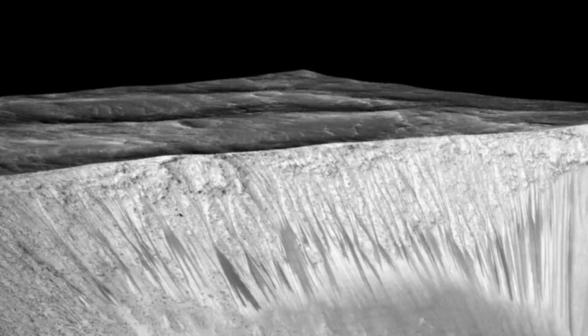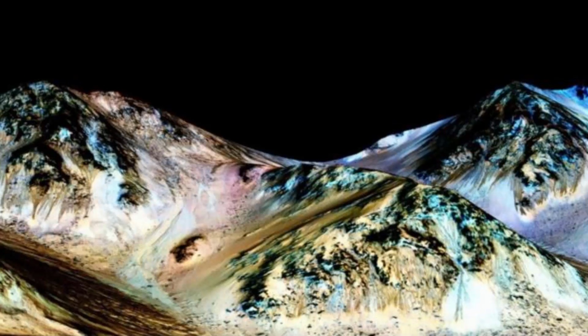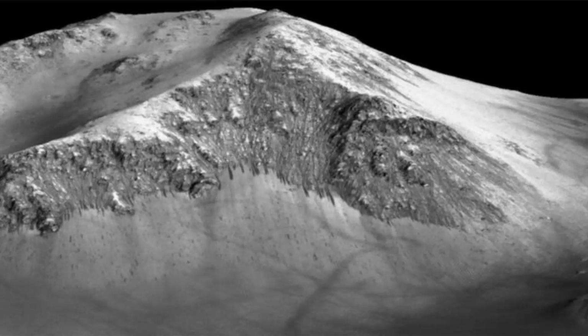There are implications for the existence of life on the planet today, because any liquid water raises the possibility that microbes could also be present. And for future astronauts on Mars, the identification of water supplies near the surface would make it easier for them to live off the land.